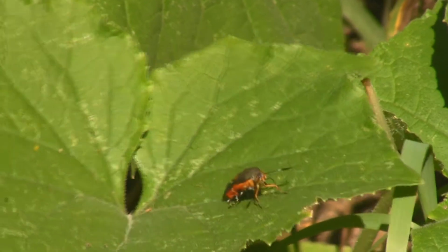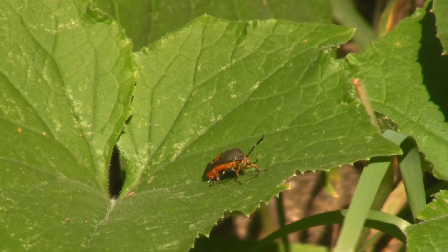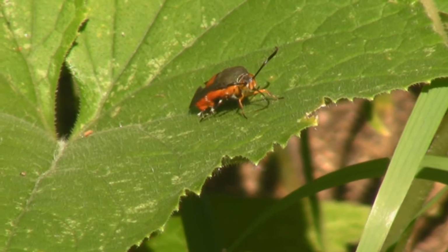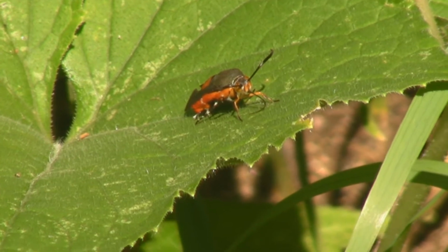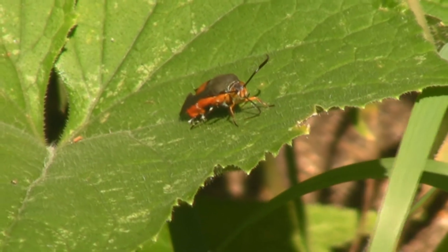Hey guys, there's a squash borer. That's what the moth looks like. So if you guys see one of these on your plants, you better kill it, because you're going to have worms inside your pumpkins.